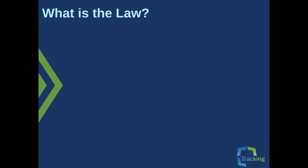So exactly what is the law? There's been a great deal of confusion about what would be imposed by the Patient Protection and Affordable Care Act. It's also known as Obamacare. That was passed in 2010.